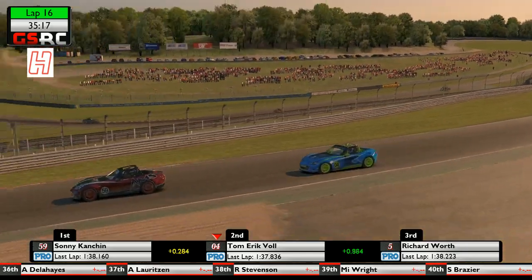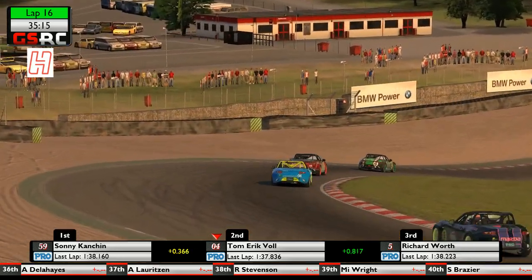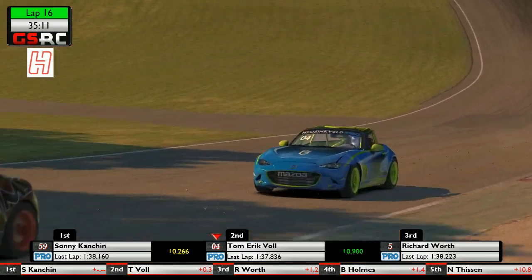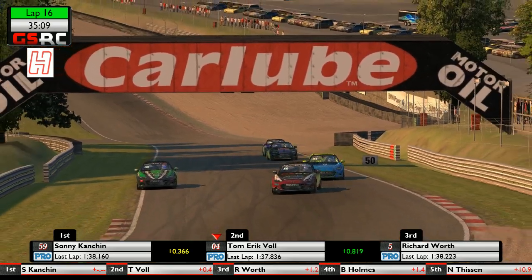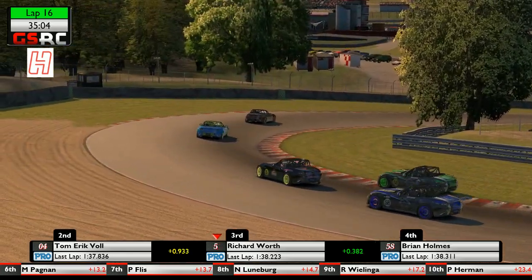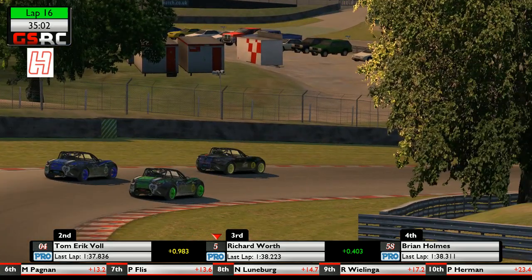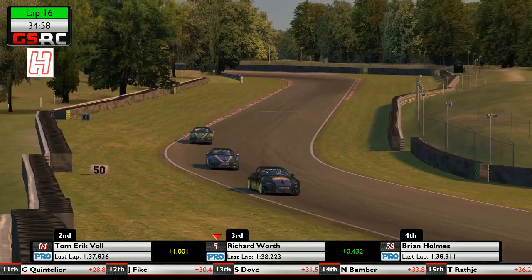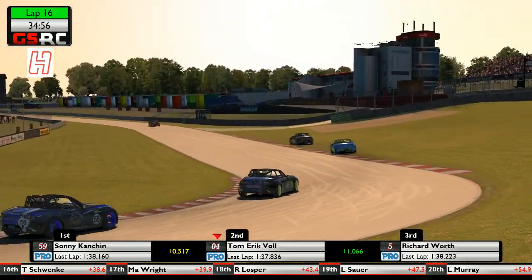There's traffic into turn number 1 in the form of Lee Dima that they have to get by, and Sonny Kanchan knows that he's just got to get there to make the move, because there's no way Vol can send it down the inside with another vehicle there planting on the apex, there is Lee Dima. That's about as good as he could possibly do in that situation. Yeah, Vol had to take a little wider line through there. Didn't cost him as much time as he probably could have.